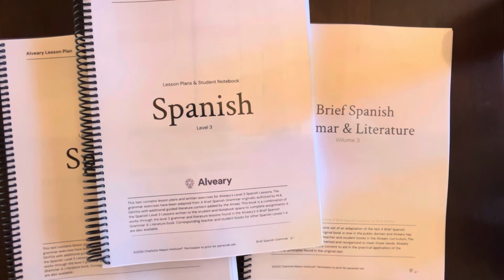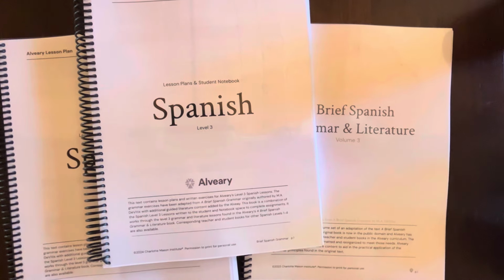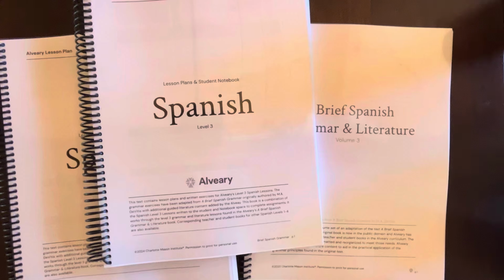If you're unfamiliar, the Alveary is a comprehensive Charlotte Mason program that has content for kindergarten through high school. We are actually not members currently, but they sell certain subjects a la carte. So you can purchase Spanish through them. They have elementary, middle school, and high school options, and you can look at the sample that they have on their website to determine what you want to do.